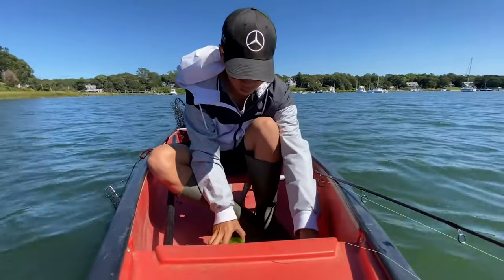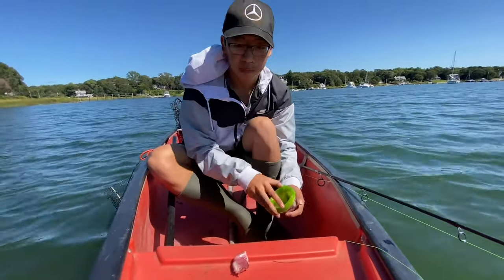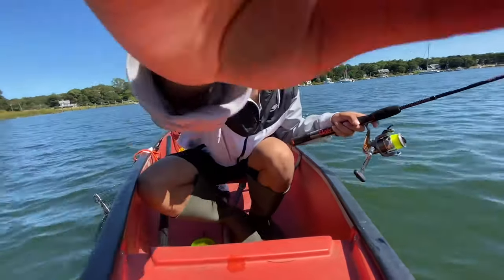So for bait, we use squid. And on this one, I put a little too much, but you can see the squid right there. And that's when we got started fishing. Here, let's go.